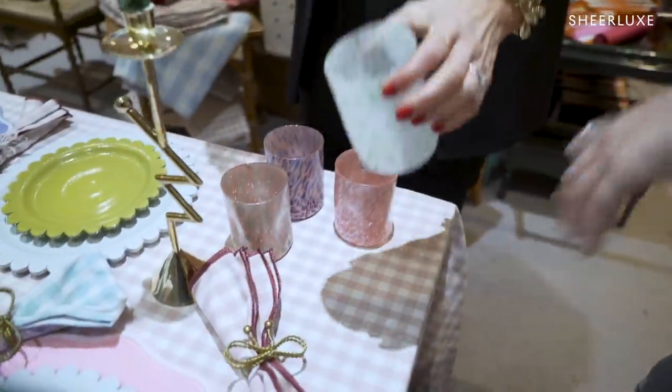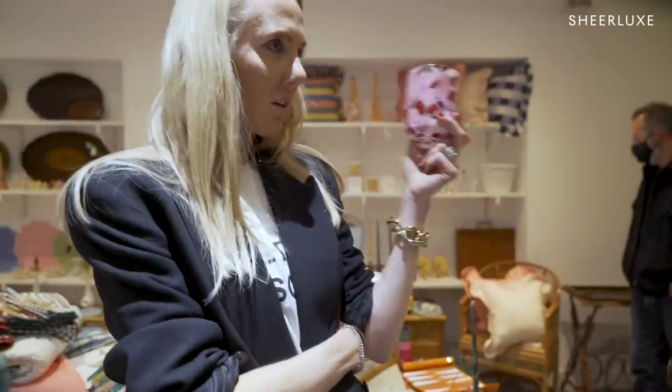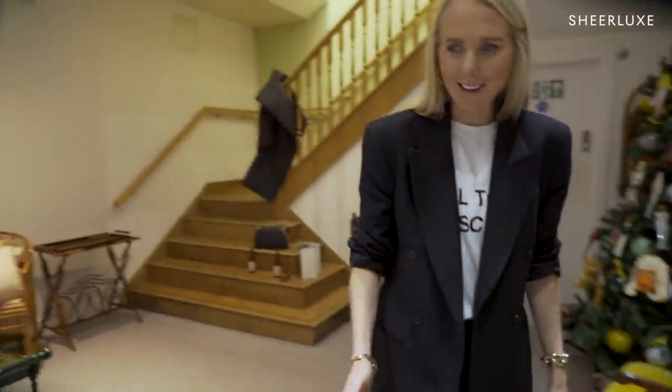And glasses. This is our new range. This is my collaboration with one of my best friends who started a brand called The Glass Studio. I have these. Do you? We have two, and they're water glasses by our bed, my husband and I. I mean, these plates as well.